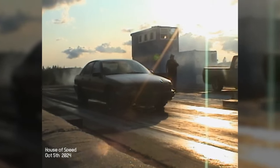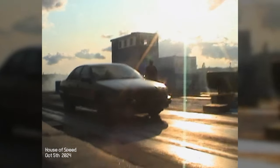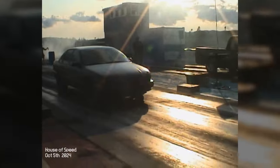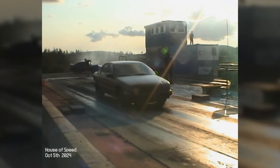From the 1998 Chevy 1500, sweet looking bonnet there, Jason. 6.59 is the dial-in on the left, 8 flat the dial-in on the right.